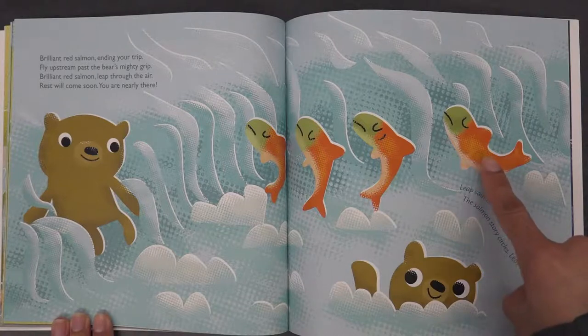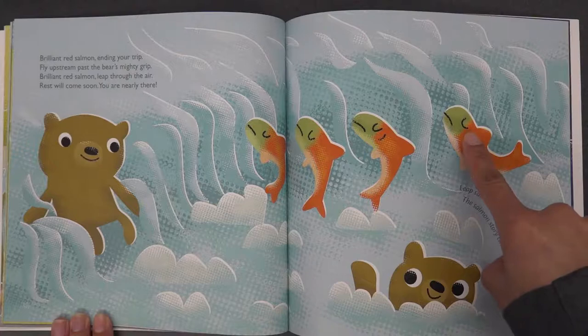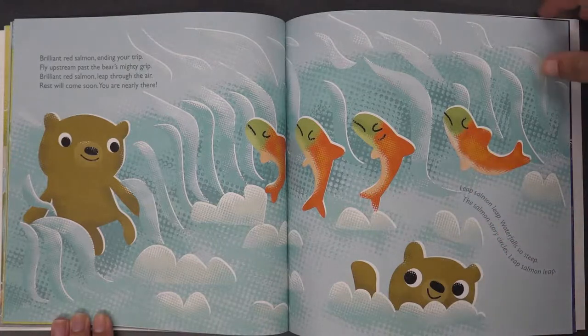What color are the salmon now? They're orange and green. Yeah.